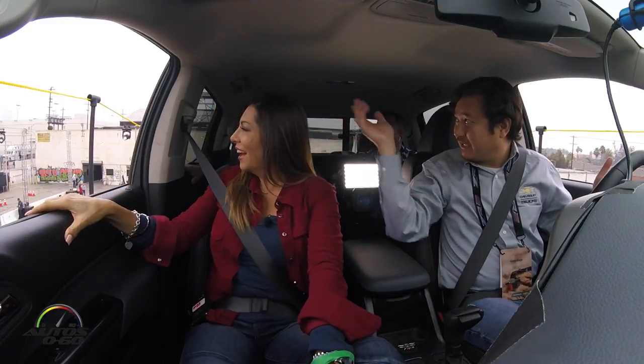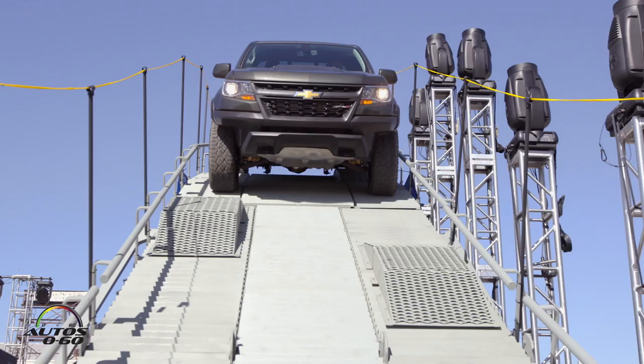So now we enjoy the view from the top of Mount Colorado. Excellent. Downtown Los Angeles, palm trees, very nice. En una montaña en mitad de la ciudad de Los Ángeles. Qué increíble. So now we go down.